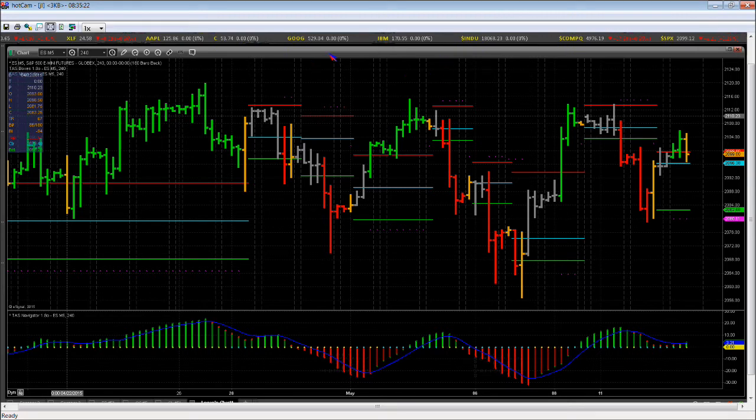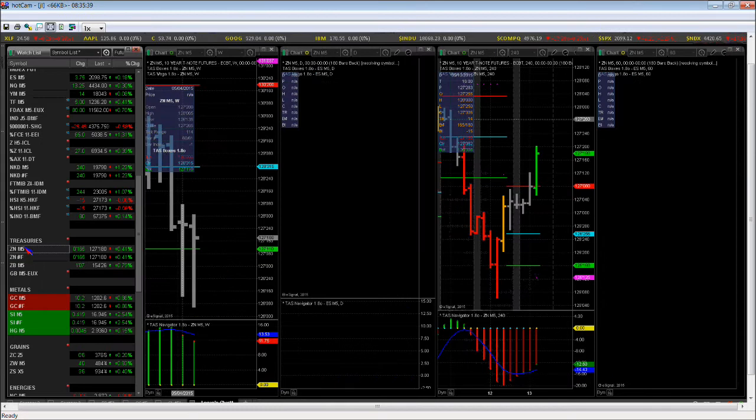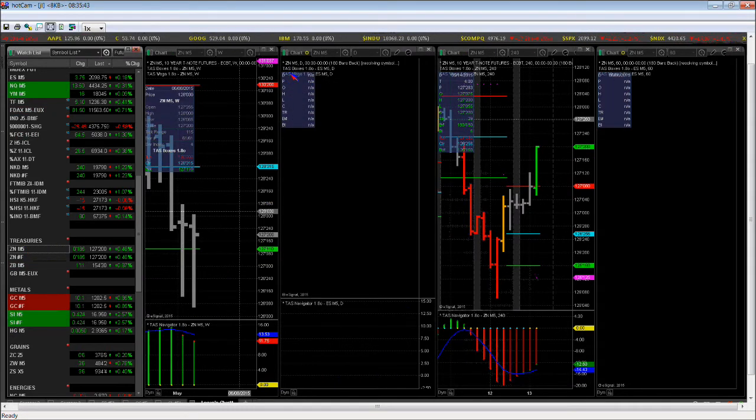All right, so what we're going to do now is take a look at the notes. Again, what is the 10-year at? 2.30, 2.25? I mean, what is this all? Are we going to hell in a handbasket? I don't think so. That's a very low rate.